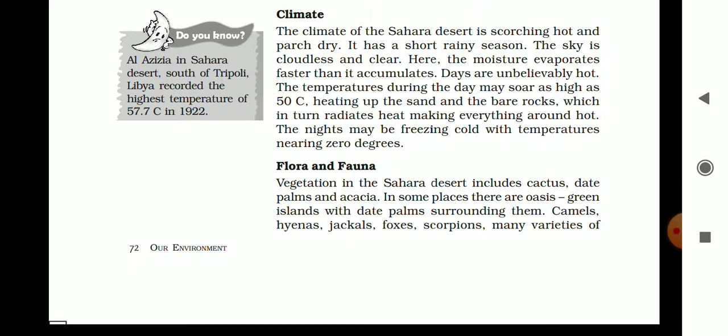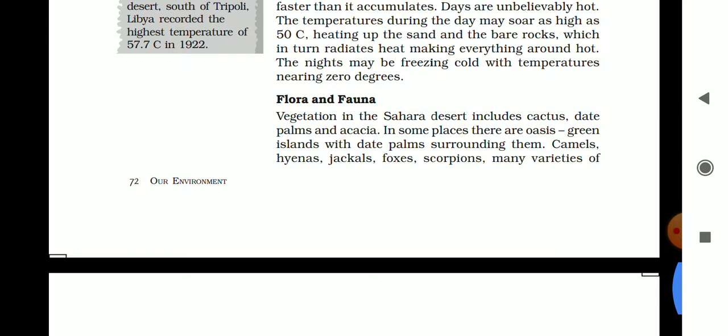Climate. The climate of the Sahara Desert is scorching hot and parched dry. It has a short rainy season. The sky is cloudless and clear. Here, the moisture evaporates faster than it accumulates. Days are unbelievably hot. The temperature during the day may soar as high as 50 degrees Celsius, heating up the land and the bare rocks, which in turn radiate heat, making everything around hot. Night may be freezing cold with temperature nearing 0 degrees.